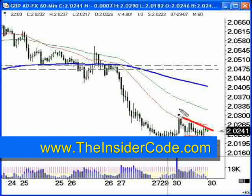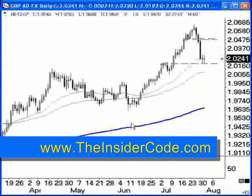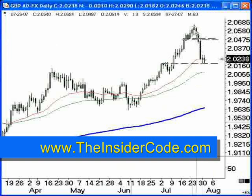Some traders will say that because of the market pushing down here, that means that they're likely for the market to push to the downside. You know what? I don't know. We've had quite a big move here of late. So whether or not the market is going to continue, of course, is completely up in the air.